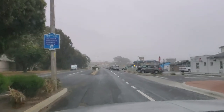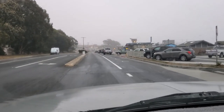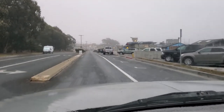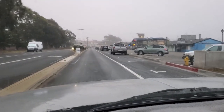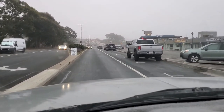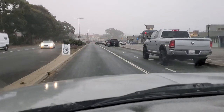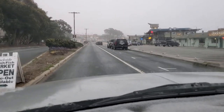There are some pretty good restaurants in Morro Bay, I have found. But one of my favorites is right here, just to the right. I'm driving from the Rock towards Morro Bay here along the bay side. The bay is to my right, and the docks are to my right.